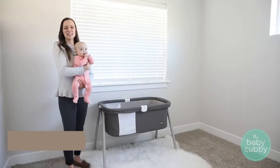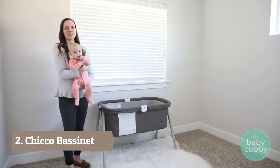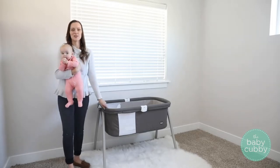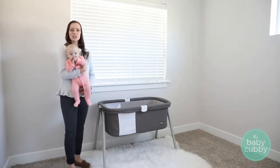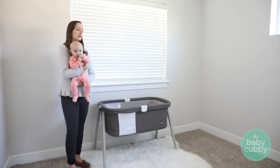Hi everyone, it's Kenzie with the Baby Cubby, and today we are reviewing the Kiko Lulago Bassinet. The Kiko Bassinet comes with the bassinet itself, the mattress pad, which unfortunately does not have a removable sheet like a lot of bassinets on the market do.